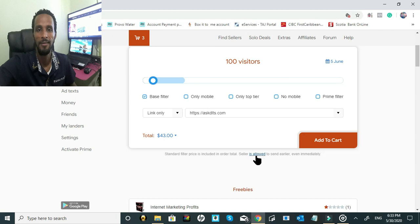So what you're going to do is come to this profile right here and scroll down to this area just before his description area. You're going to see this order form. You have a couple of different options to choose from. The first thing is you can choose what day you want your email blast sent out.